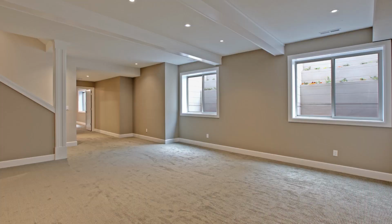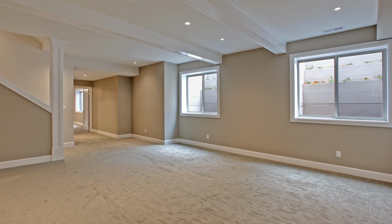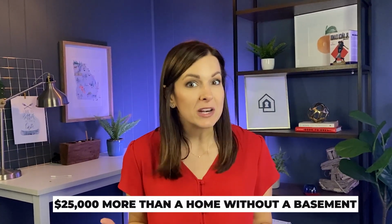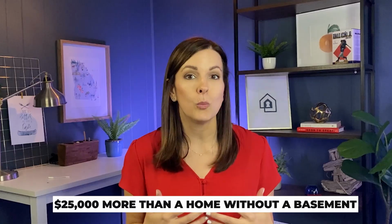Now, sometimes people are freaked out by these unfinished basements, but since they are daylight basements here with windows and outdoor access, they are a great addition to a home. One thing that you will see is that on average, basement homes are going to sell for at least around $25,000 more than a home without a basement.